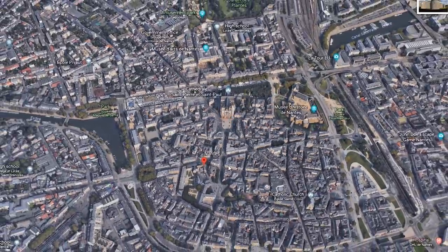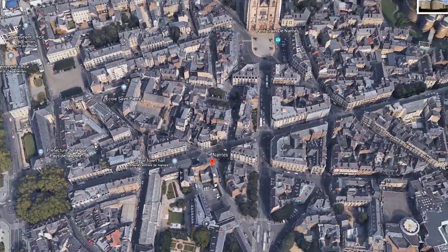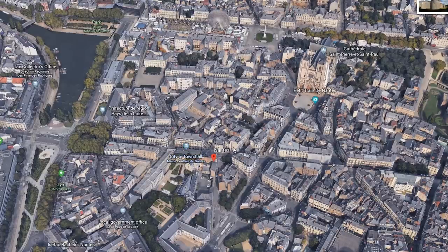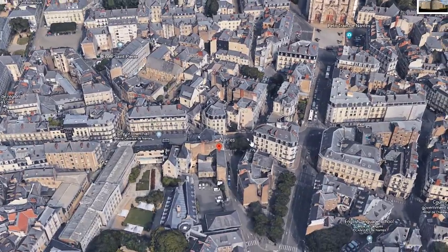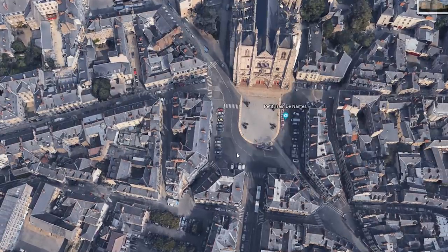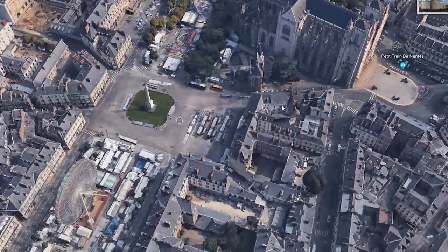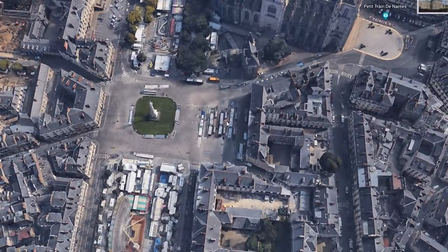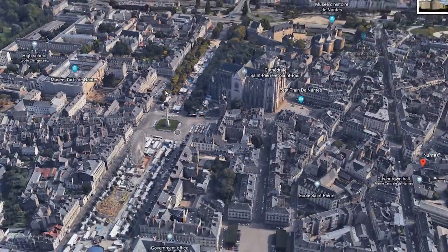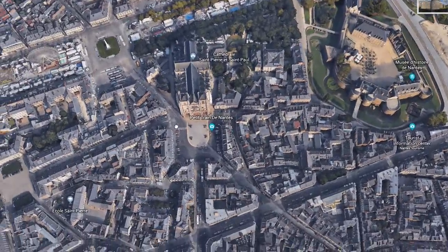So when I look for Nantes, Google Earth gets you around here on this building. I don't know who lives there, I don't care. And as soon as I was looking here, oh, what do we have here? A church. Oh, what do we have here? A beautiful intersection. Oh, wait, there is a square about here, with some bus stops too. I love it. And I said, okay, let me try to do something in this way.